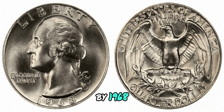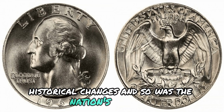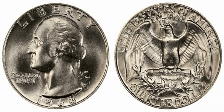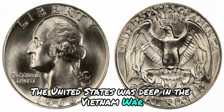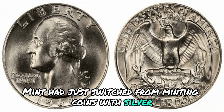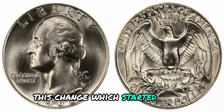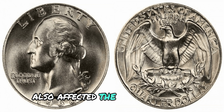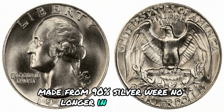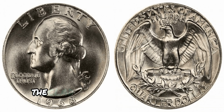By 1968, the United States was in the midst of some major historical changes, and so was the nation's currency. 1968 was a time of social and economic upheaval. The United States was deep in the Vietnam War, and inflation was on the rise. The U.S. Mint had just switched from minting coins with silver to a new copper-nickel composition to cut costs. This change, which started in 1965, also affected the quarter. The earlier quarters, made from 90% silver, were no longer in circulation, and the 1968 quarter was part of this new era of clad coins.